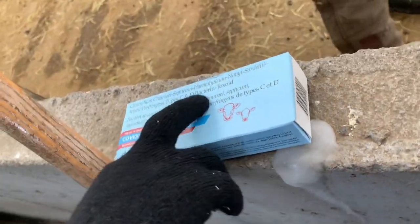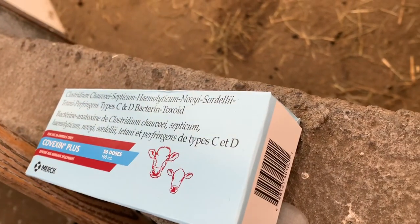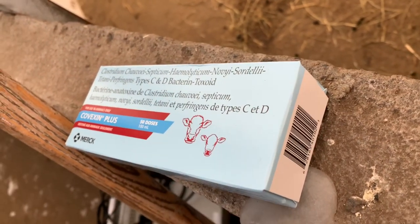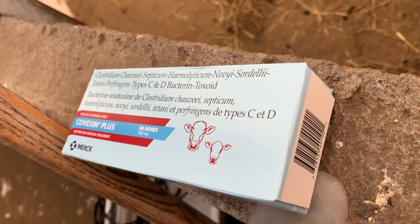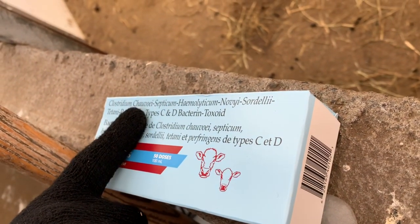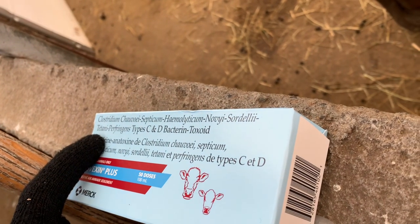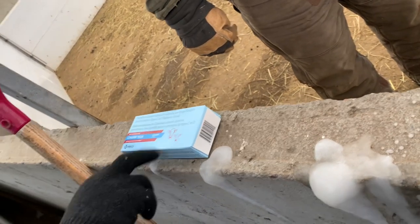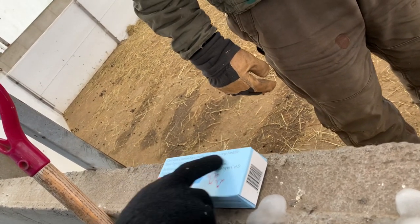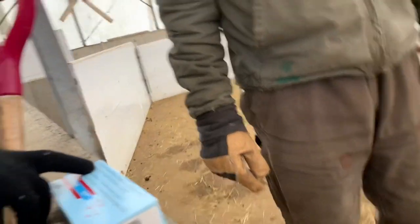This vaccine is important for sheep and goats. The first one here is for enterotoxemia, or overeating disease. I'm pretty sure Chevreuil is a black leg one. Tetanus as well. And this perfringens is way more important in your sheep, but so is tetanus and your black leg. They're all clostridiums, different strains of clostridium.